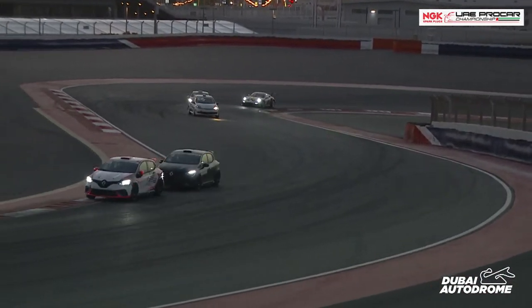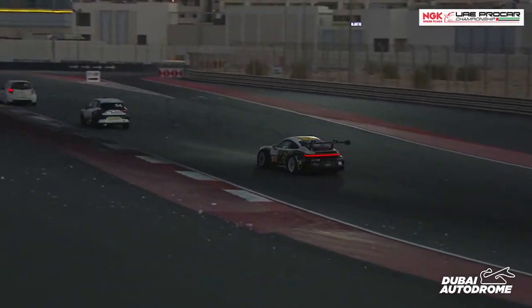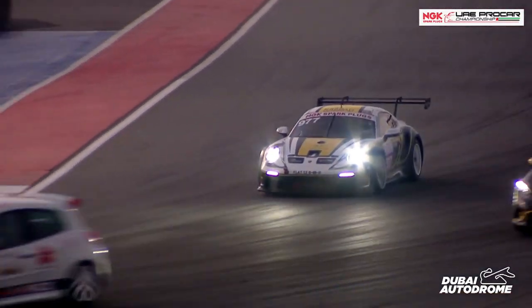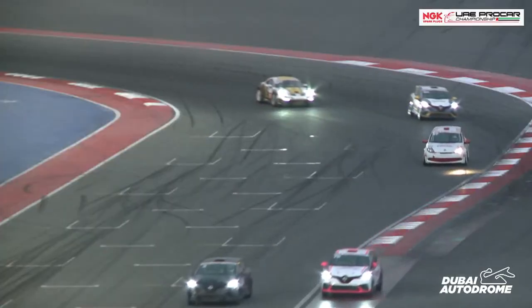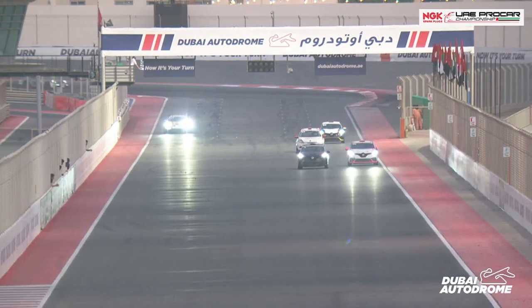But here he comes on some backmarker Clios here. This, of course, is Al-Malehi and, of course, Sadat just in front of him as well. But one more corner to go now for Saif Al-Emery, looking for a second win here in the NGK UAE ProCar Championship. One corner to go for one more race victory. And a brilliant job and a complete clean sweep of the races today. The checkered flag flies for Saif Al-Emery.